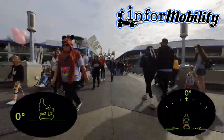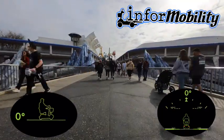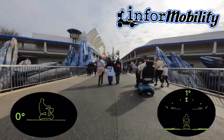And here we are, Tomorrowland. Not just a land of rockets and robots, but of reimagining accessibility for the future.